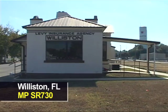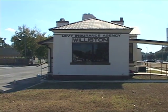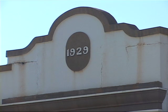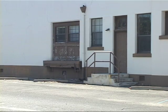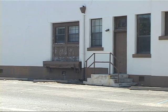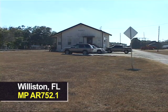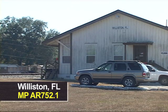The seaboard, right downtown, apparently thought enough of Williston to build one of its classic Spanish-influenced stations. Same architecture as found at Sebring and Avon Park. The coastline was just east of town, the familiar ACL design now serving a non-plant descendant, the Florida Northern.